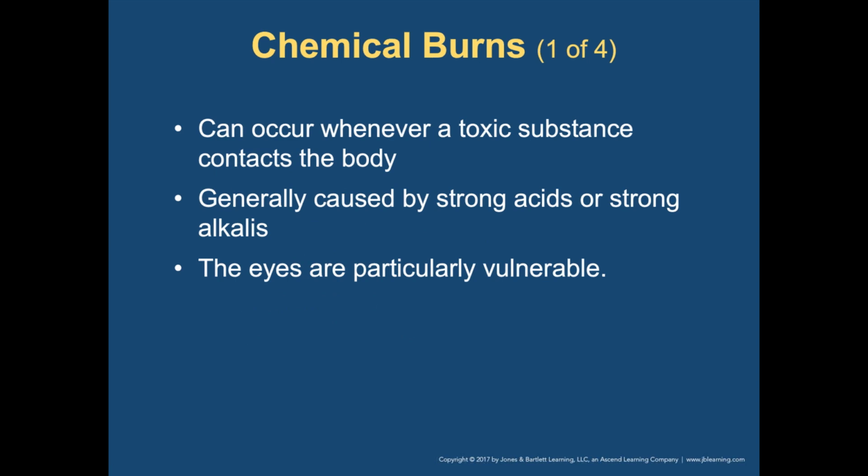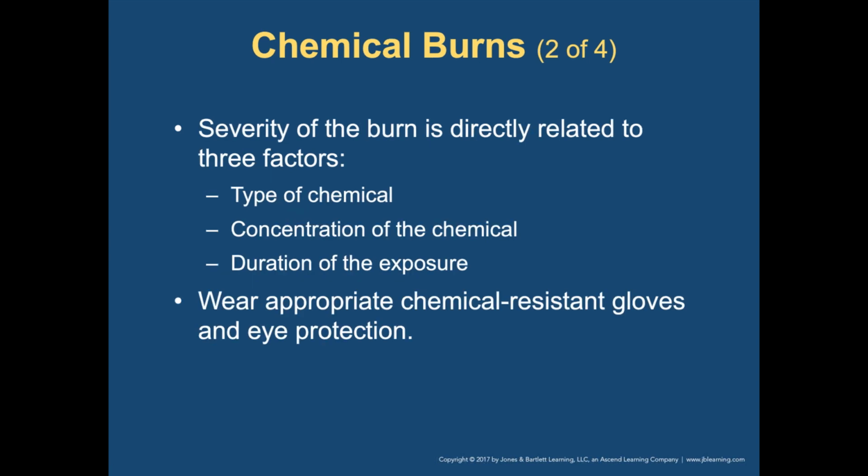So let's see, chlorine's the biggest one. We have a lot of chlorine burns in pools, chlorine in pool boys. Pool girls also get the same issues from being burned like that. Severity of the burns: you want to know what type of chemical, what is the concentration, and how long was the exposure.